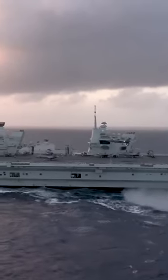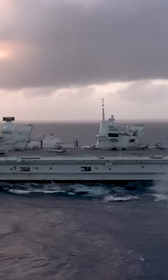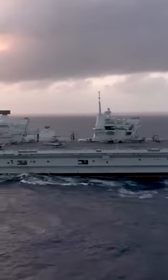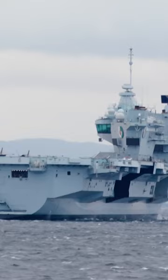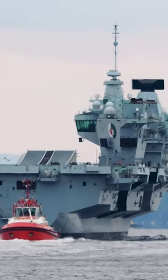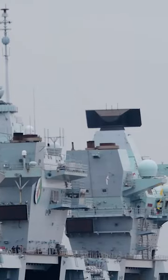HMS Queen Elizabeth is powered by two Rolls-Royce MT30 gas turbines and four diesel generators, giving it a maximum speed of around 25 knots. The ship is designed to be a versatile platform that can be used for a range of missions, including carrier strikes, amphibious operations, and humanitarian assistance and disaster relief.